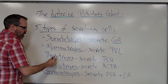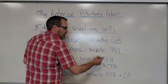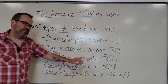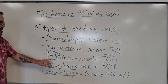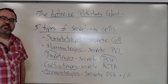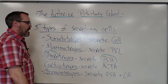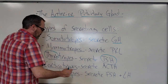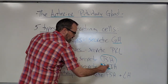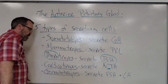With our thyrotropes, we're making reference to the thyroid gland, and it secretes TSH, which is thyroid-stimulating hormone. So we have another correlation between the two. TSH is also known as thyrotropin for that same exact reason, because it's secreted by the thyrotropes. We got corticotropes secreting ACTH. So cortico and the C in ACTH is cortical at the same time. So it's kind of some overlap there.